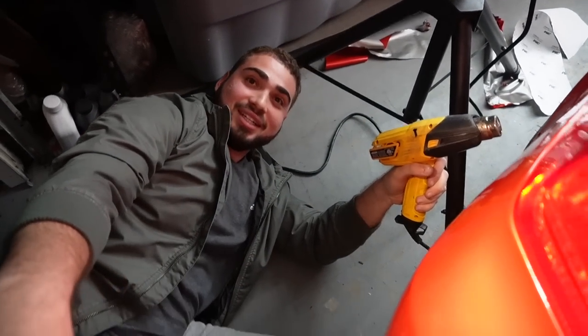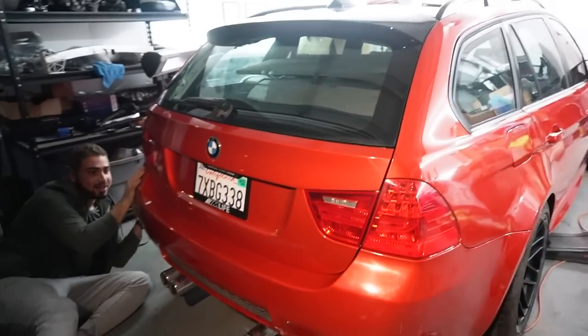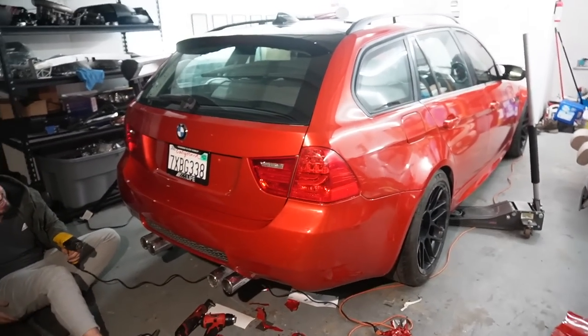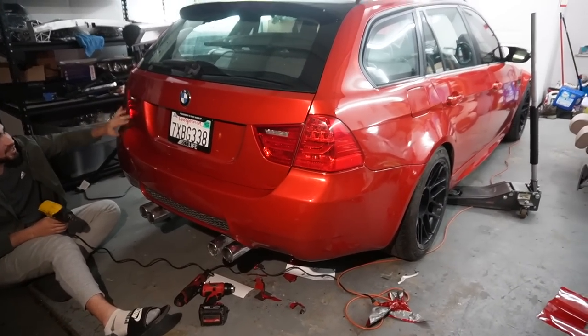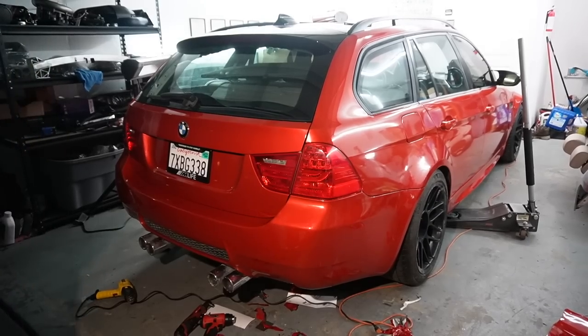Have you shown the rear bumper? Oh, yeah. Guys, check this thing out. Oh. Look at that. The light on it. Dude, come here. These taillights too in red, it just looks... Oh my god, bro.